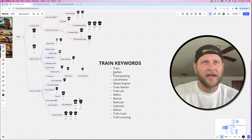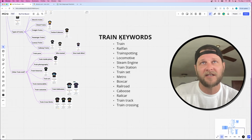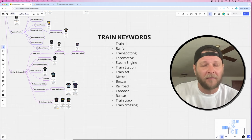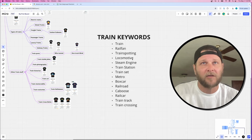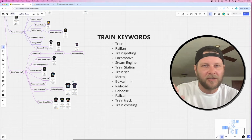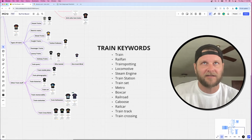The second thing here, guys, is the keywords that you can use for these different types of designs. I asked ChatGPT to help me come up with some keywords. I thought outside of the box and I came up with this list. Train, rail fan, train spotting, locomotive, right? Boxcar, railroad, caboose. These are all keywords that you can use on your designs or in your actual keyword listings.